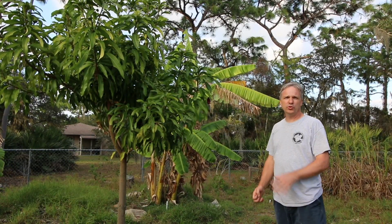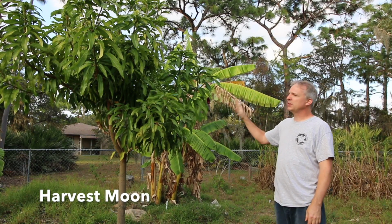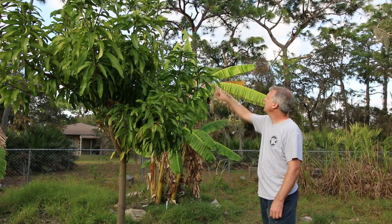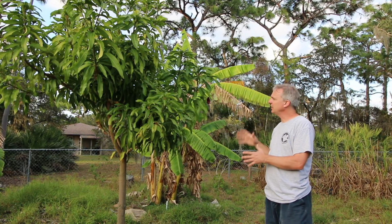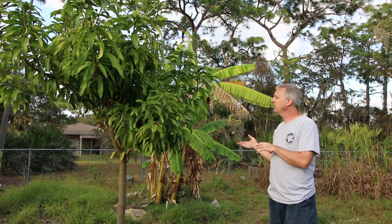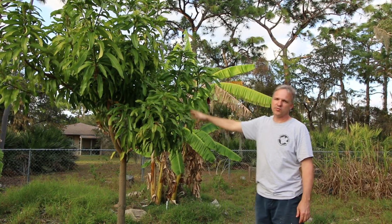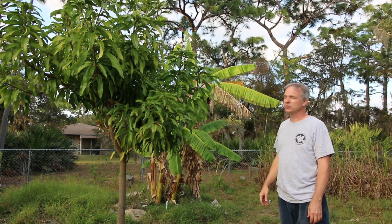This is a Harvest Moon mango, another Zills variety as well. This one is a little bit notorious for not being a really good, regular producer. I didn't think I was going to get any bloom this year, but it actually looks like it's getting ready to come out with some. But these have some very large, delicious mangoes. One of the reasons we probably don't hear about this one as often is it's a little bit finicky with production. But when you do get it going, I've got some bloom coming out right there. It is a fantastic mango, and they're really very large, 2-3 pound mangoes.